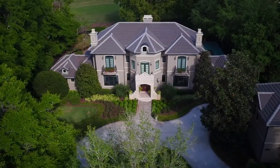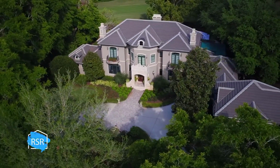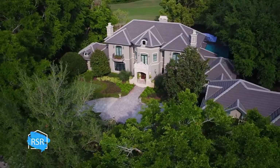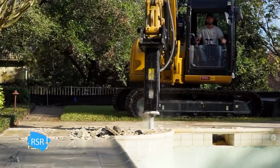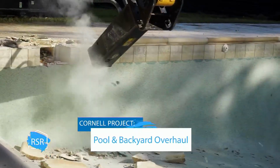With constant upkeep on their 10,000 square foot estate, Dane and Judy Cornell have become pros at home improvements. It's fun. I mean, we like projects, those kind of projects, and Judy and I work well together. But when they decided to give their pool and backyard a makeover, they found the demo phase a little jarring.